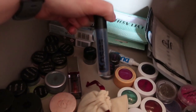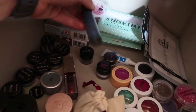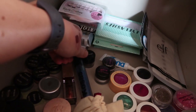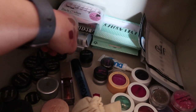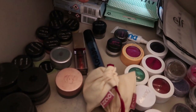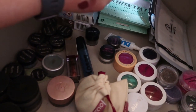This is the Kosas 10-second eyeshadow in blue. Well, it's not called blue, is it? It's called Nitrogen. But yeah, like I said, since that video I have not used it. I just don't know if I'm going to, and I don't know if it was worth me picking up now. Possibly maybe one of the more wearable shades, but it's just quite an expensive product, and maybe it's just not for me.